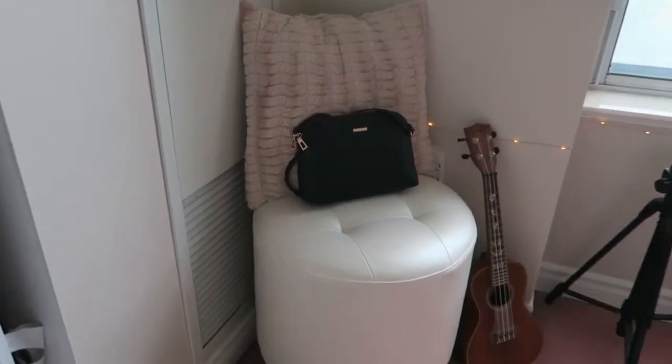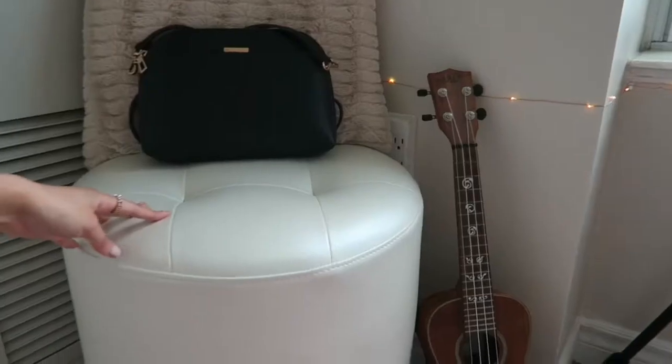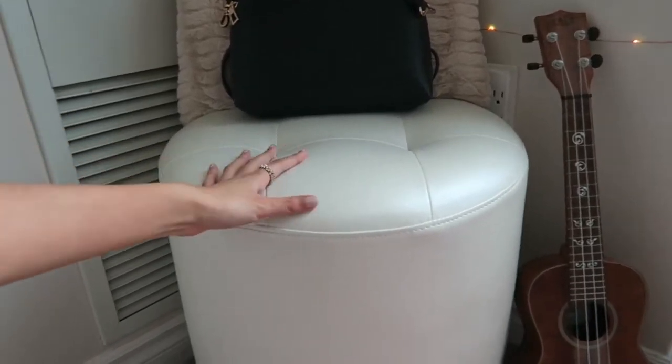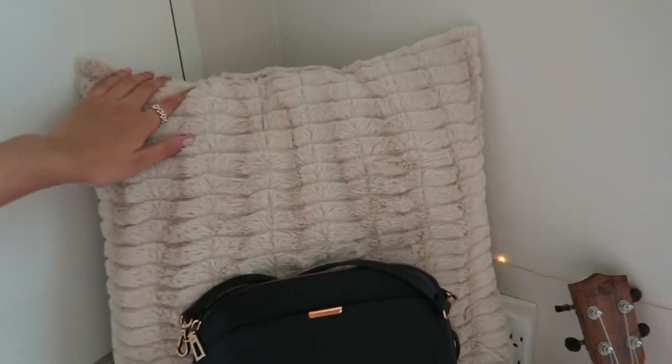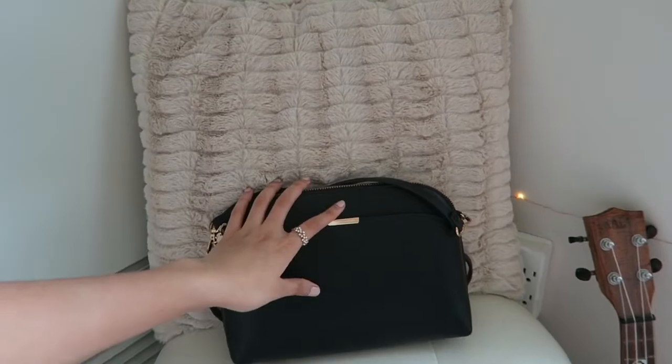And then here I have my little lounge area. Yeah, so I just have my little white chair. I think it's so cute. It's super comfy. I have a throw pillow that's super fluffy. This is just from Walmart, and I have my purse here. And then I just have my closet here. Nothing too exciting. It's usually pretty messy, but yeah, so that's my closet.